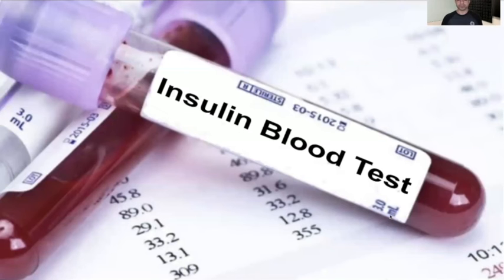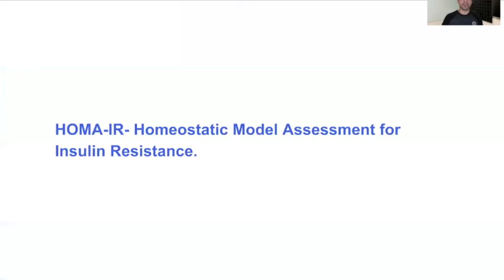And then the insulin blood test. The best one is fasting insulin. Now, you can test these two numbers and create what is called the homeostatic model assessment for insulin resistance. That's a whole mumbo jumbo that just means you take the fasting insulin and the fasting glucose, and it's a very simple concept, right? How much insulin does it take for you to keep the blood sugar levels that you have?